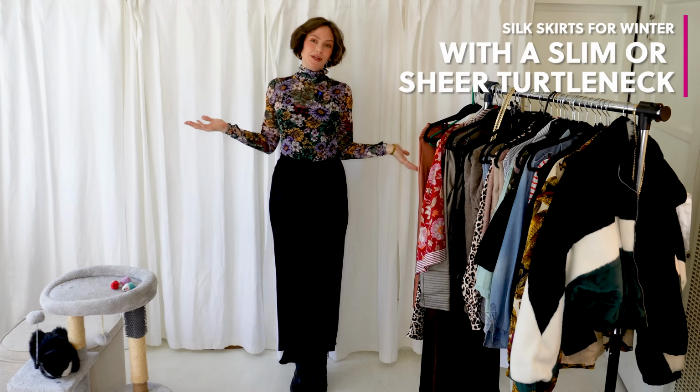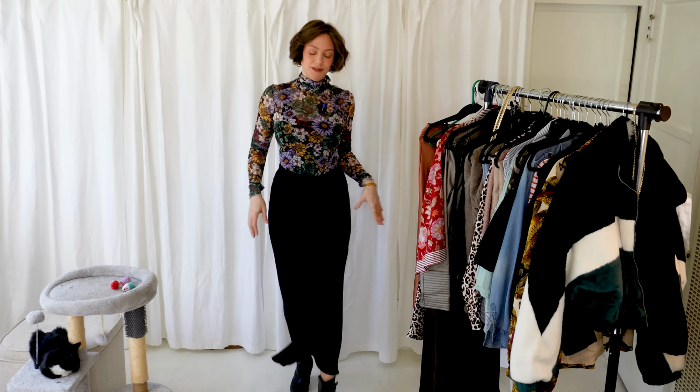We're going to begin with the easiest choice ever. A silk maxi skirt is a column shape, and so is a turtleneck. A slim-fitting turtleneck goes so well with a maxi skirt. And I'm going to wear these little ankle booties. It's not just a slim turtleneck, it's sheer. I don't know if you can see my hand under there. So I did wear a tank top underneath. I think these sheer turtlenecks are so cute and festive and feminine.